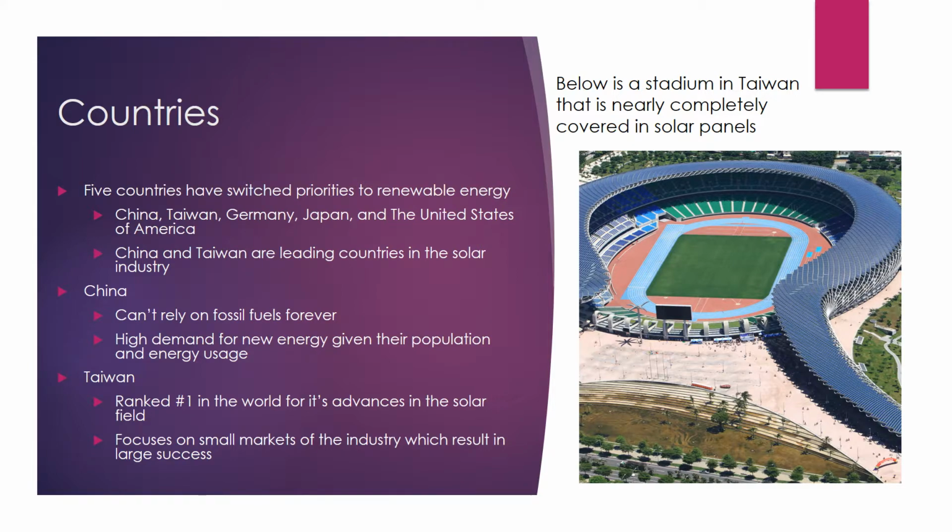Taiwan focuses on small markets of the industry which result in large success. This is why they are #1 ranked in the world. This is a picture of a stadium in Taiwan that is completely covered in solar panels.